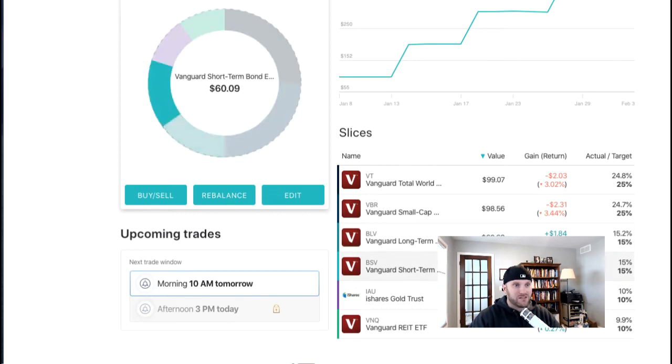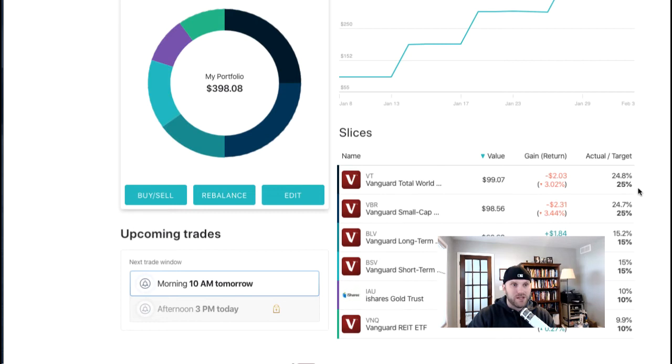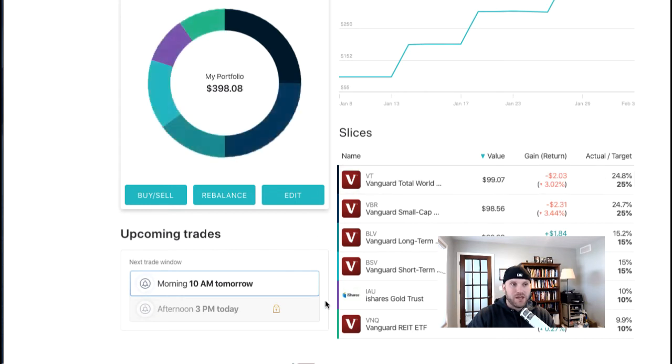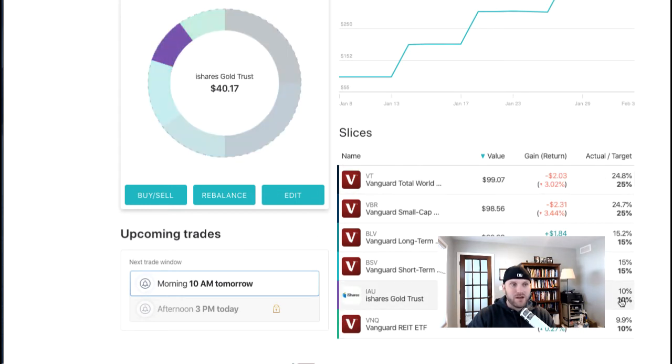So if I clicked rebalance today, it would sell some shares in the long-term bond fund, and it would take some of those funds and buy the stock funds, which are down. So essentially you're selling something that's up and investing that in something that's down. The theory here is that as these disparities grow, say the total world stock market index fund went up 10%, it's highly unlikely that the gold fund would be up 10%. So if we hit rebalance, it would sell a percentage of the stock fund and put that percentage in something that's lower, that's underweight, say the gold fund.